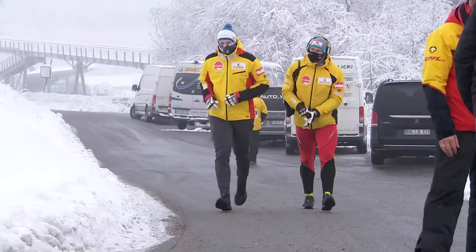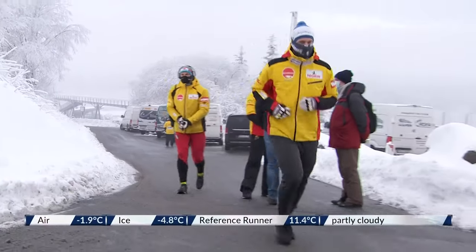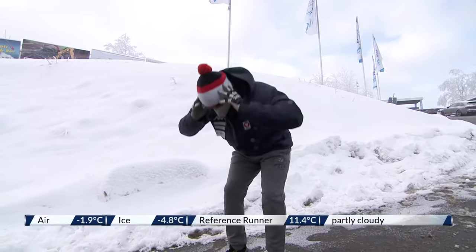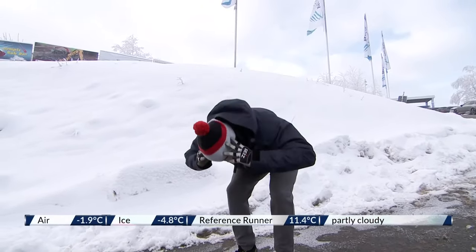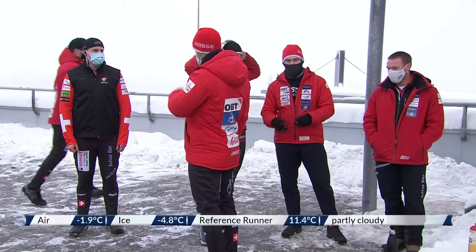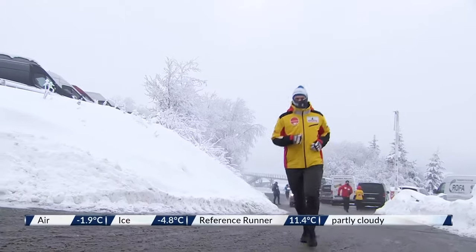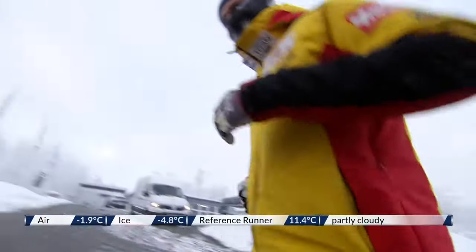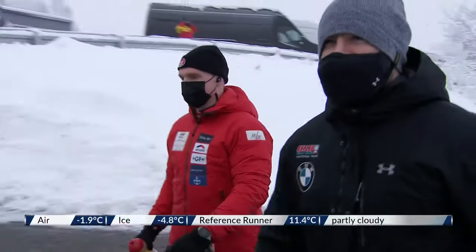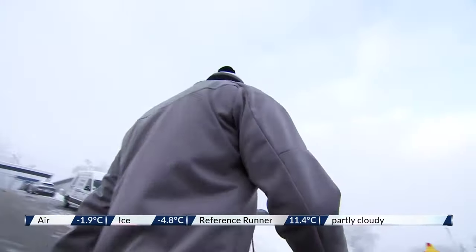And there is Francesco Friedrich, yesterday's race winner in the two-man. And everybody will be glad for the four-man to get back, not least those athletes who have not made it into two-man sleds and have been training and waiting for this moment to come. And there are quite a few of those. And this is really the key for everybody, is to get that synchronization, that coordination, and to try and get the crew in the best way possible.